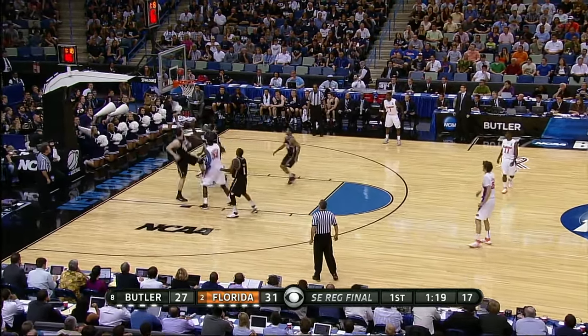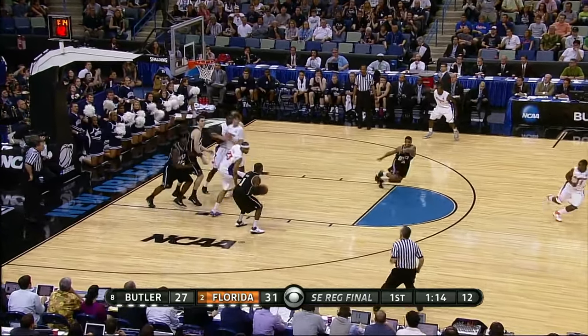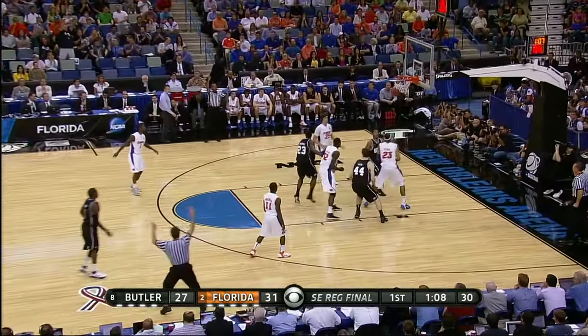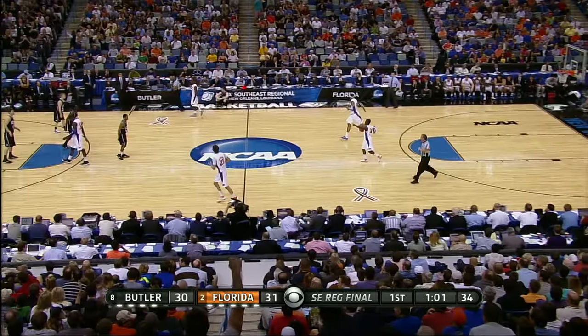Macklin turns. Oh, rejected that time by Smith. Tyus gets it, though. Forced it up. Rejected by Smith again. Great job by Andrew Smith. Mack, a three. And hits. This ankle's okay, huh, Gus? Well, his wrist is. 31 to 30.